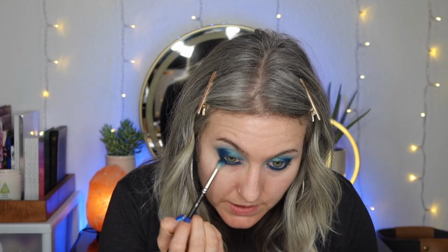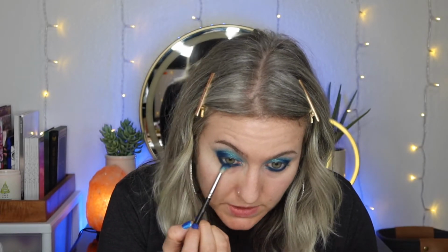Okay, so I think what I'm gonna do is take this brush here. This is a MAC 221. I'm just gonna real lightly diffuse this. I'm gonna try not to go too low. So I'm gonna take that brush that I blended with, and I'm gonna diffuse it a little more. So I'm gonna take Skylight, and I'm gonna go along the bottom here.